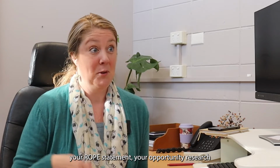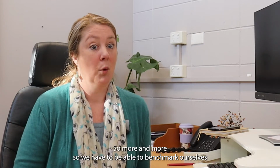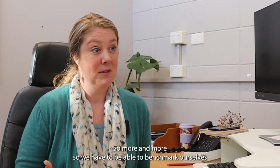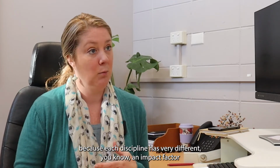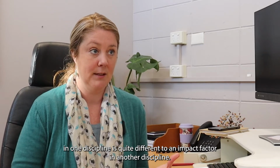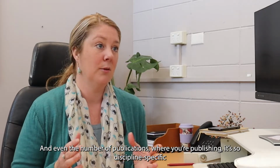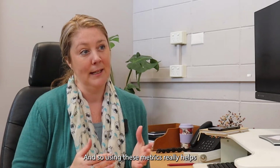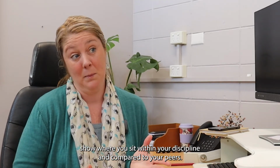I have included a range of metrics in grant applications, particularly things like ARC grants, where you've got to write your ROPE statement, your research opportunity relative to opportunity, and also in promotion applications. More and more so, we have to be able to benchmark ourselves because each discipline is very different. An impact factor in one discipline is quite different to an impact factor in another discipline. And even the number of publications and where you're publishing is so discipline specific. So using these metrics really helps show where you sit within your discipline and compared to your peers.